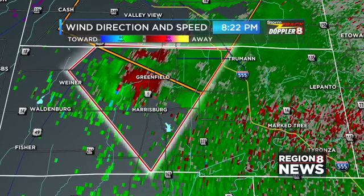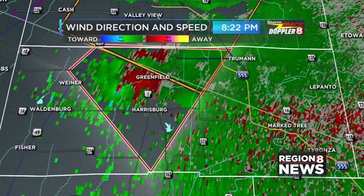And then Tyronza as well. Eventually, we'll need to watch this storm over the next hour. So that's some further away areas that need to watch this storm.